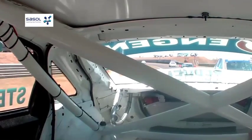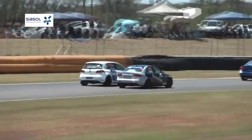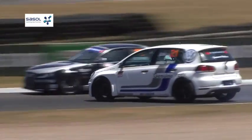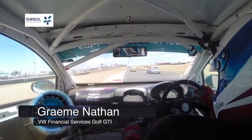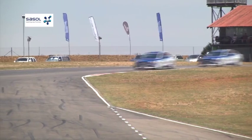And look in the background, Graham Nathan already applying pressure onto the back end of Michael Stephen and looking to sneak through. In fact, he goes around the outside, heading into Castrol Magnetic. Can he make that stick? No, he can't. He gets out of shape. Wow, trying a little bit too hard. I think there might have been a small failure on the car there, though. That's not the kind of mistake you see out of Graham Nathan, unless something went wrong with the car. And the way he's looking down, good possibility that something has actually gone wrong there in that Golf GTI 6.